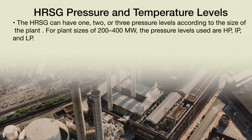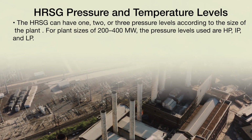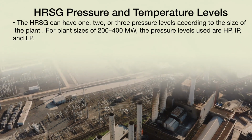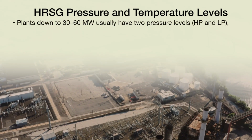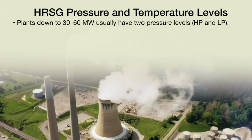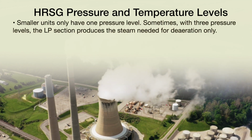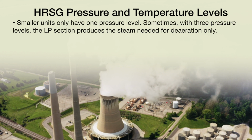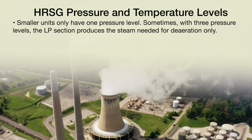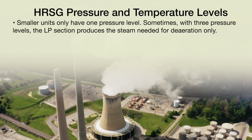We can take an example that for a plant size of 200 to 400 megawatt, the pressure levels used are high pressure, intermediate pressure and low pressure. The plants down to 30 to 60 megawatt usually have two pressure levels, that is high pressure and LP, that is low pressure. And if we take a smaller unit, they will just have one pressure level. Sometimes with the 3 pressure levels, the LP section produces the steam which is needed for deaeration only. So, that was fully about the HRSG.